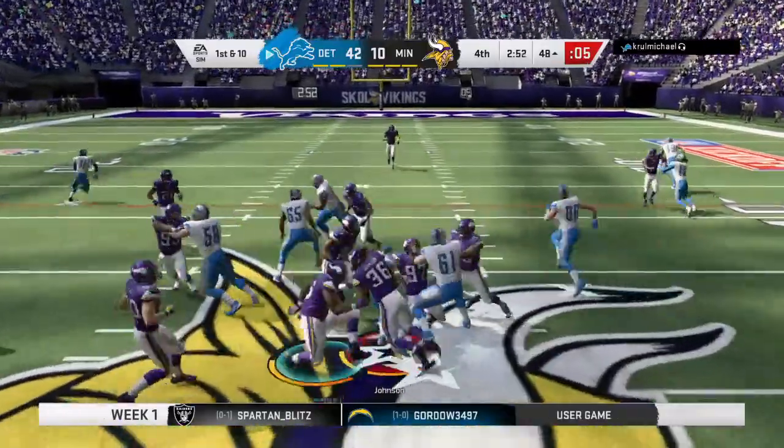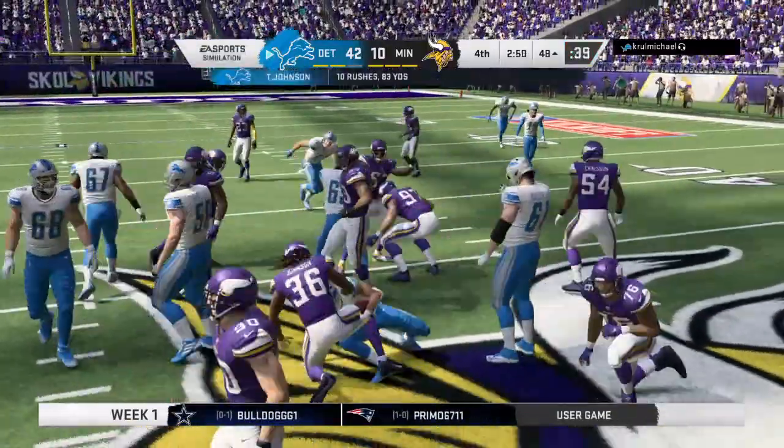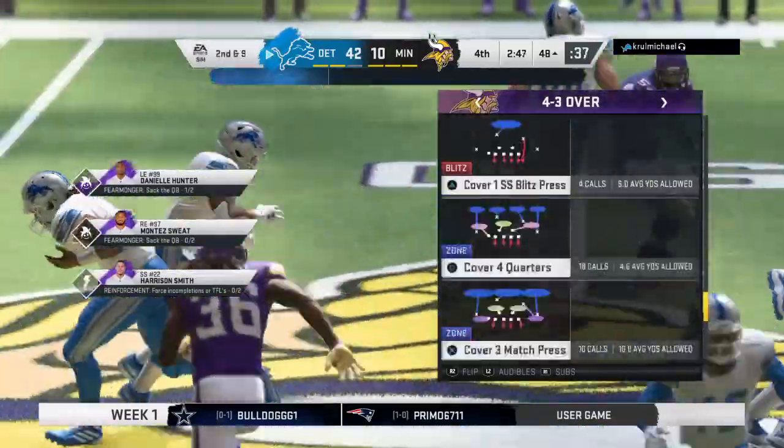Now it's a carry for Johnson. Just a yard on the pickup there, and it'll bring up a 2nd and 9.